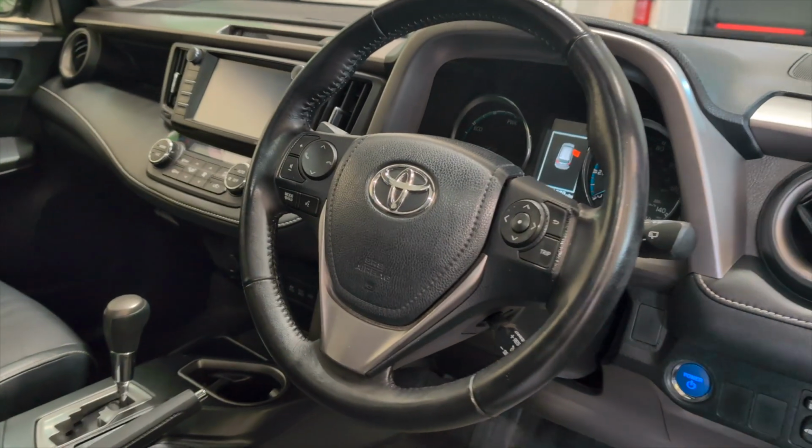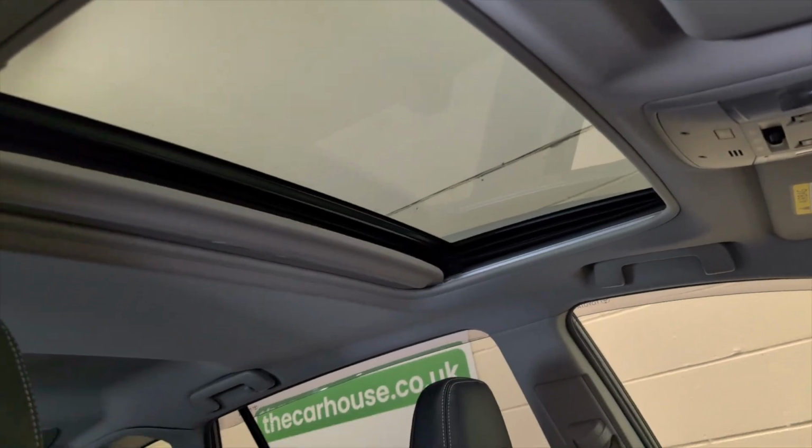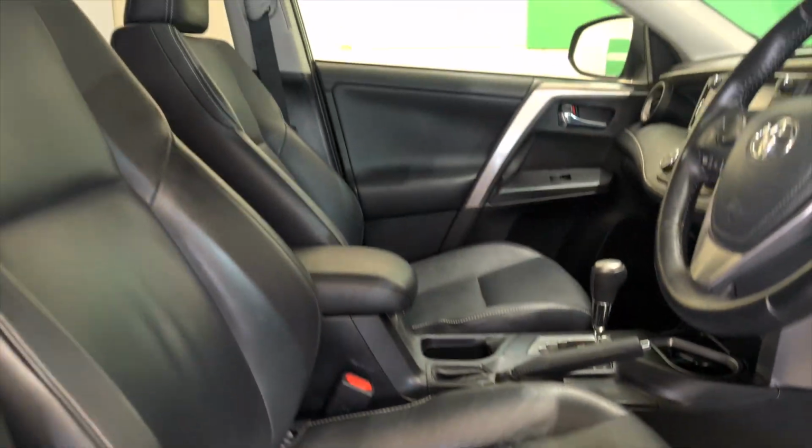Now moving to the interior, we do have a multifunction steering wheel. It is a push-button start as well. I'll look at the touchscreen shortly. I just want to show you my favourite feature that everyone's going to ask about. It does have a sunroof, and we've got black leather seats. Driver's seat is electrically adjustable.